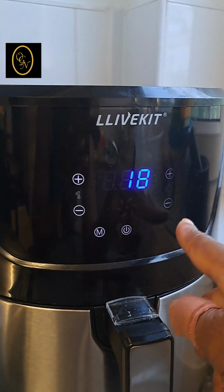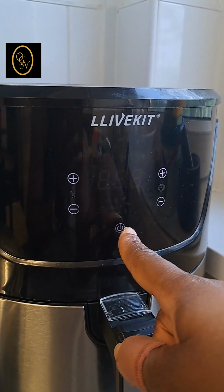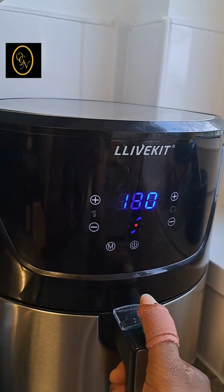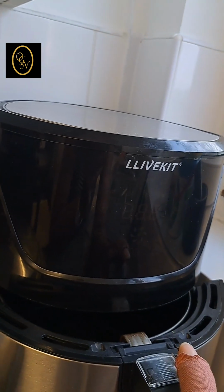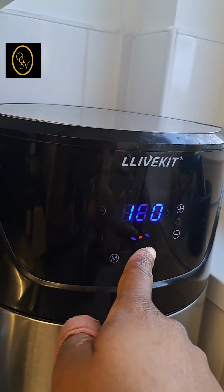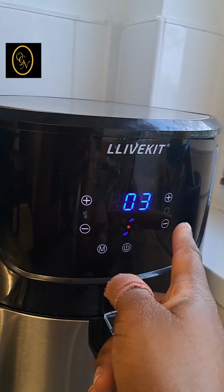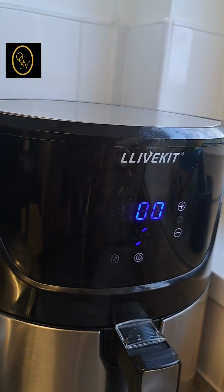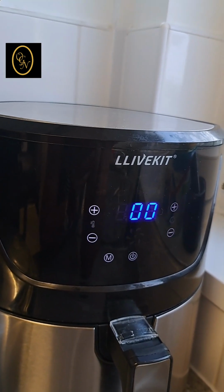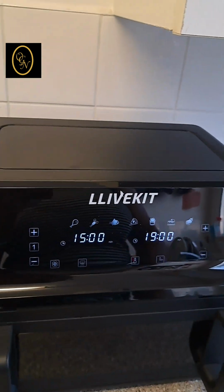Press this to increase the time, press this to decrease the time, and then press this a second time, and then it starts cooking the food. Now if I press that, it will start cooking the food. If I take it out, it will continue from where it is, and then put it back, it continues. So if you want to finish cooking and it's not coming off, just press the timer all the way down to 0, and then it will just cook off away from that 2 minutes, and then it will go off. So I'm guessing that's how this one happens.